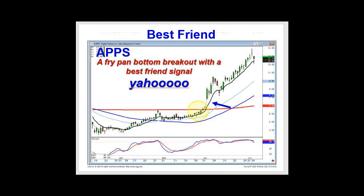If price moves more than 5% on a gap up day, it doesn't matter what the percentage is. A lot of people would be hesitant to buy a stock that's already up 5, 10, 15, 20, 40, 80%. Well, if we can see what the pattern was and what the breakout signal was, that keeps you from being hesitant.